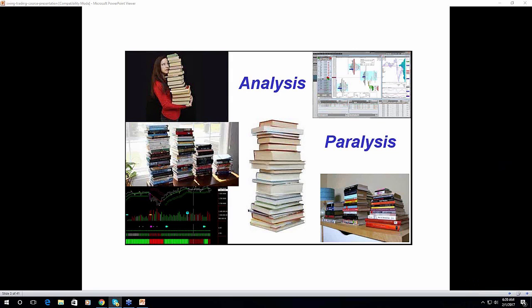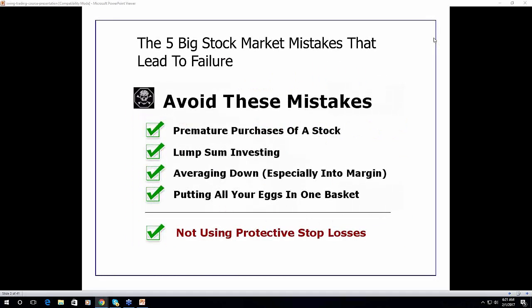So what I've done is I have created a new mechanical swing trading system. I keep saying new. It's new to the public. This strategy is something I began working on literally about 10 years ago. So let's talk about a lot of the mistakes that folks make in swing trading and trading stocks. We're going to just start off with some basic stuff so that we're all kind of starting on the same page, and then I'll launch into a review of the new strategy.